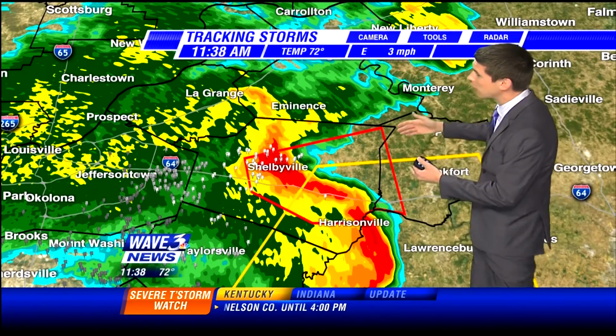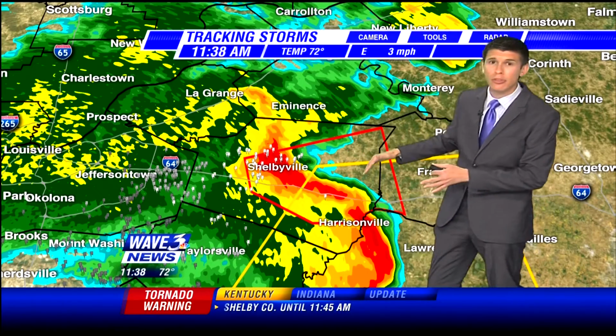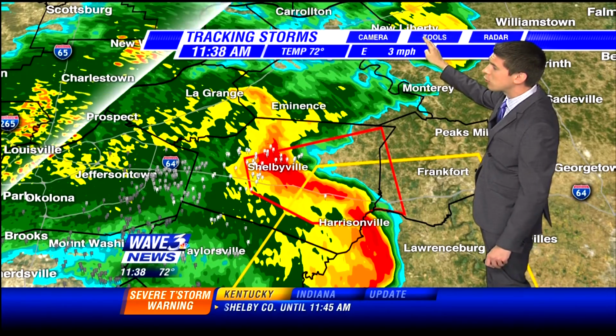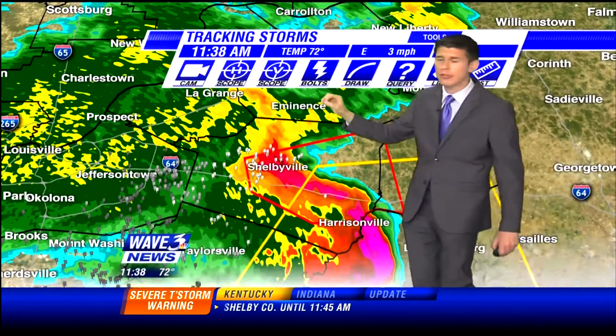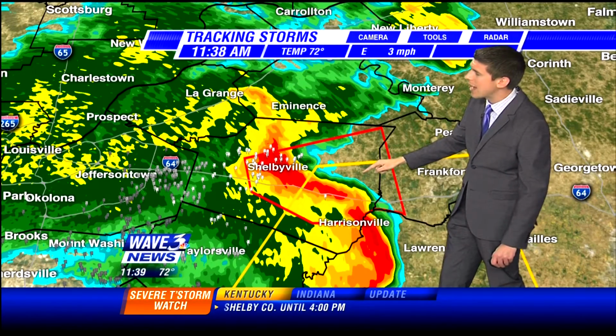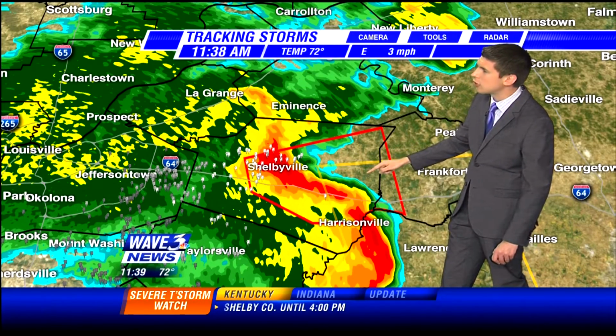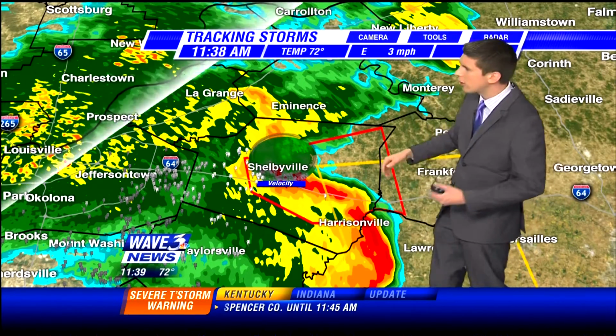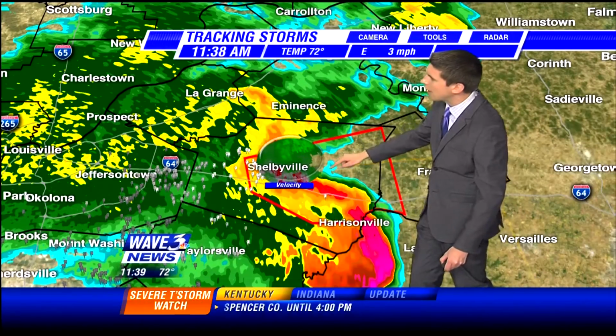Now, we do have, of course, the circulation still moving through portions of Shelbyville at this time. What we want to do now is show you where exactly we have the greatest circulation, where that potential for a tornado is going to be lying at this point. Basically, if you're in Shelbyville right now, that's where we're seeing that potential. You'll notice some of the lightning strikes over Shelbyville at this time. That's kind of showing us how strong this storm has been getting here over the last few minutes.